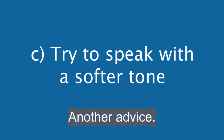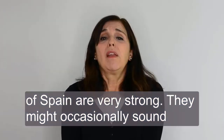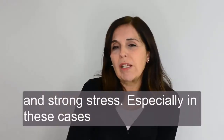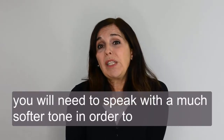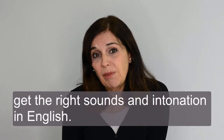Now, another advice, try to speak with a softer tone. Some Spanish accents, especially from Castilla and the north of Spain, are very strong. They might occasionally sound like Arabic or Greek with a rolling R and a strong stress. Especially in these cases, you will need to speak with a much softer tone in order to get the right sounds and intonation in English.